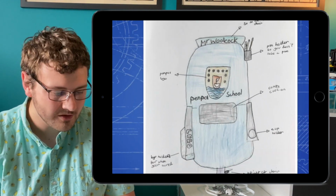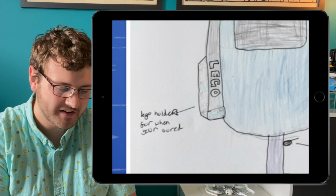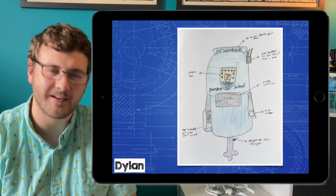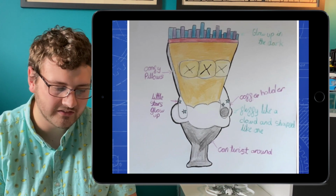We've got a pen holder on there, we've got the Penpol logo, nice comfy cushion, and a Lego holder for when I get bored. Not that I'd ever get bored teaching you, but I guess perhaps at break times I could play with Lego on the arm of my chair. What more could I want? Thank you, Dylan.